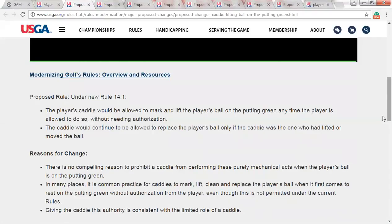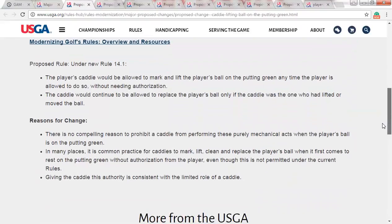So there's no compelling reason to prohibit a caddy from performing these purely mechanical acts when the player's ball is on the putting green. In many places, it is common practice for caddies to mark, lift, clean, and place the player's ball when it first comes to rest on the putting green without authorization from the player. So I would guess outside the United States, even though this is not permitted under the current rules. Giving the caddy the authority is consistent with the limited role of the caddy. So in essence, or in some places where you have the caddies up ahead too, it should help speed up play as well.